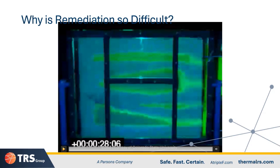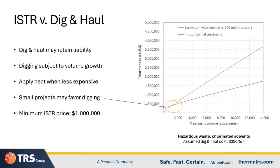How do you solve this problem? Well, I think there are probably 2 ways that are commonly used. And one is you can dig it up. And that's certainly a viable solution if you can dig it up, which doesn't get you out of the liability, of course. You're just transferring it from point A to point B. Or you can heat it up. And it's just as easy to heat clay and volatilize the contaminants as it is the sand units. It does not matter. And we can do this in the vadose zone. We can do it in the saturated zone. So that's the good news.